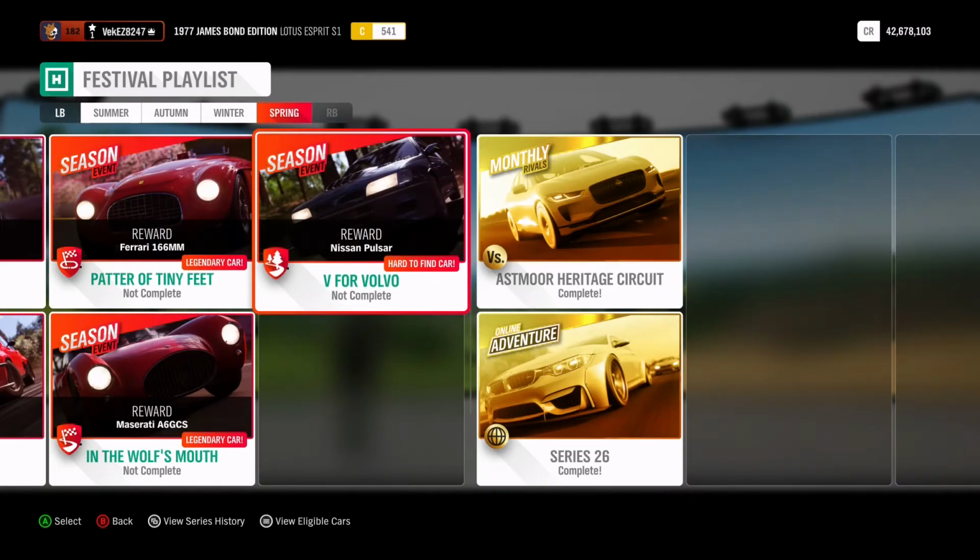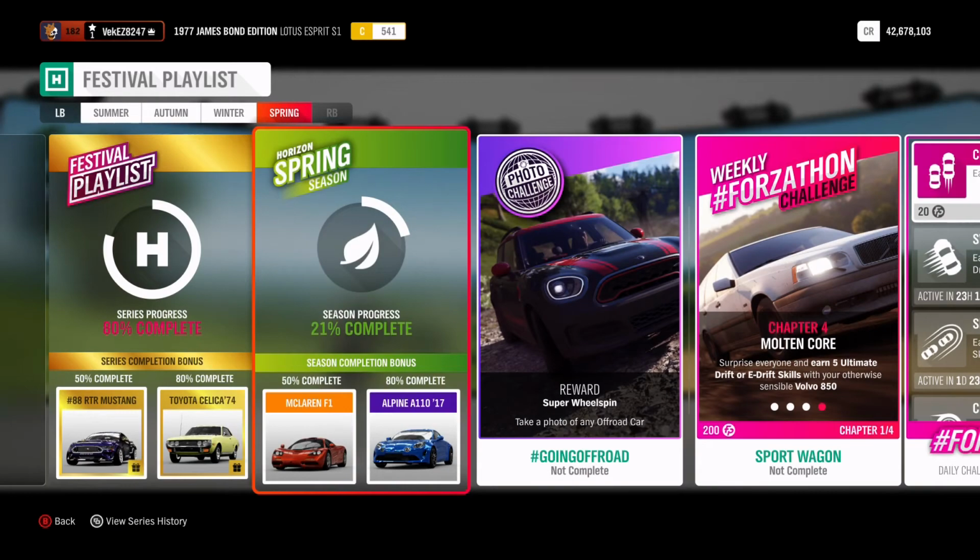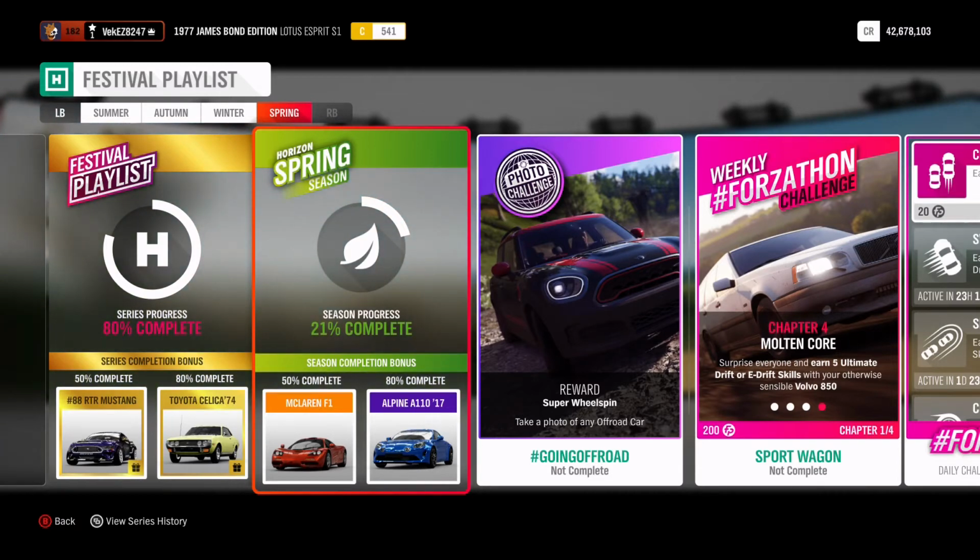And if you somehow missed it thus far, we do see the return of the Nissan Pulsar in V is for Volvo. A little bit confusing as this is a Nissan, not a Volvo. So if you're still looking for a Nissan Pulsar or people are snatching it up from the auction house, this is your chance. And as far as percentage rewards, we have 2 great cars yet again, with the McLaren F1 at 50%. And at 80%, we have the Alpine A110 from 2017. If you didn't know already, Alpine is going to be the rebranded name for Renault in the 2021 F1 season.